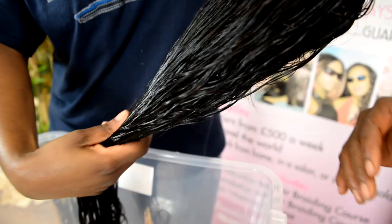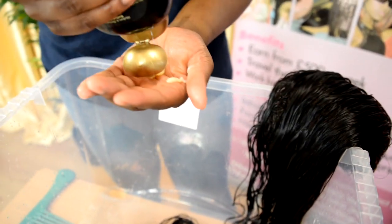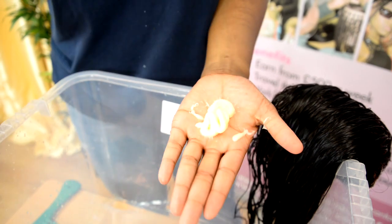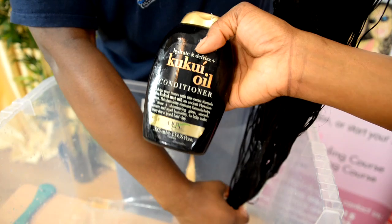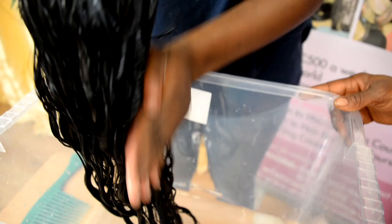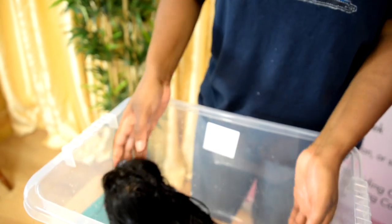So now you comb it through properly, and the container's empty now. We remove the water. So this is where we start applying the conditioners. So a nice dollop of the kukui conditioner. So when you're applying that, focus on the ends first, because that's where the dryness may start showing itself, and the frizziness. So the conditioner starts with the ends and then slowly gets into the other parts of the hair.